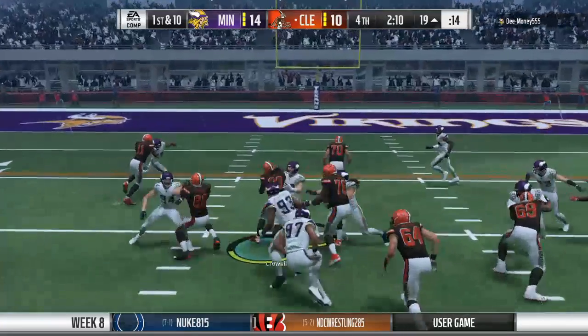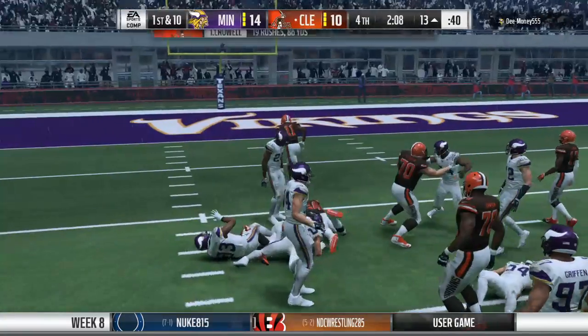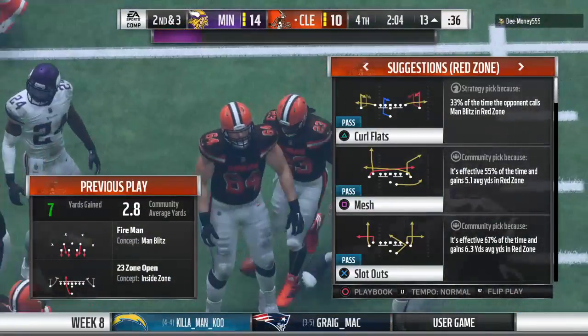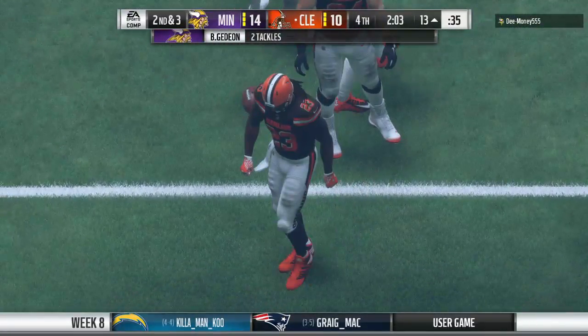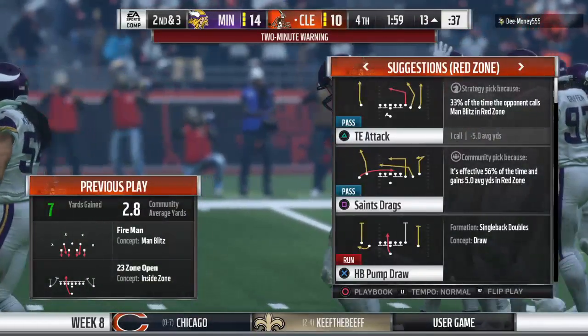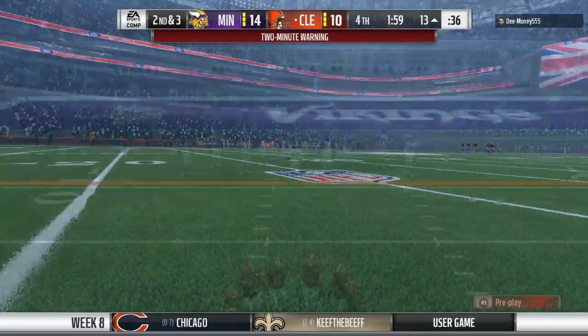They go back to the ground now with Crowell. And able to fight forward inside the 15 to the 13. It's a 7-yard carry to set them up with a 2nd and 3. I like it. I like the call. Still an opportunity to run the football and chew up a little more time off the clock.